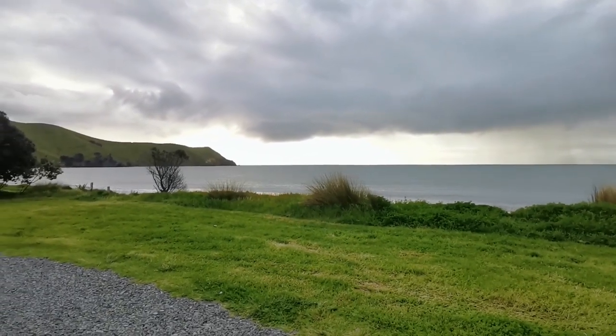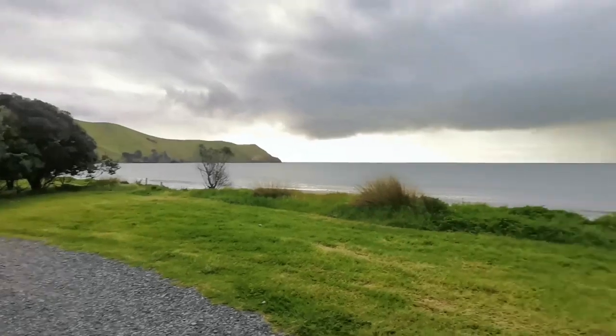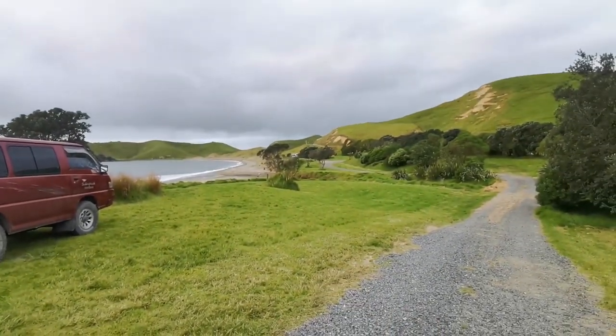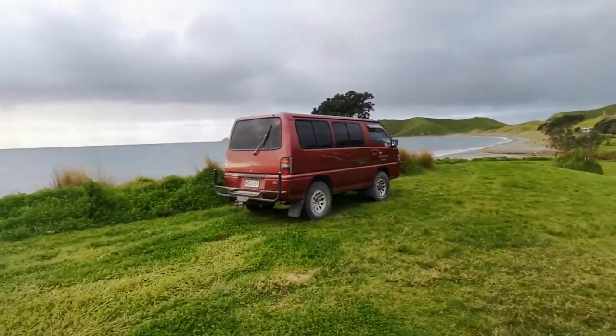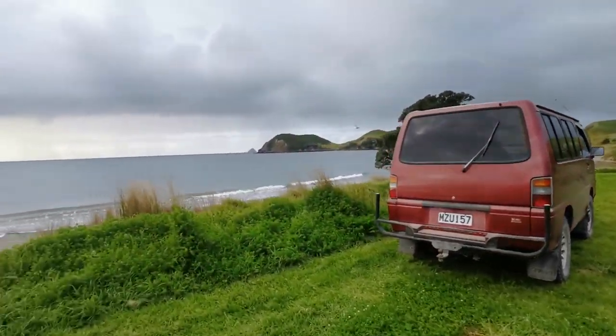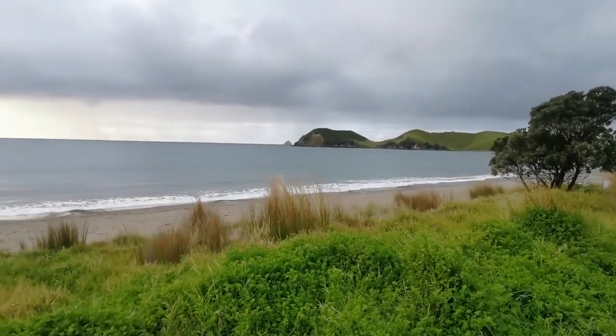How good is this, guys? Right on the waterfront. There's somebody through the trees there, but that's not too bad. And a bus and a motorcycle up there. So it's pretty quiet this time of year. It's quite nice, just being able to spread out like this. Check out the beach.